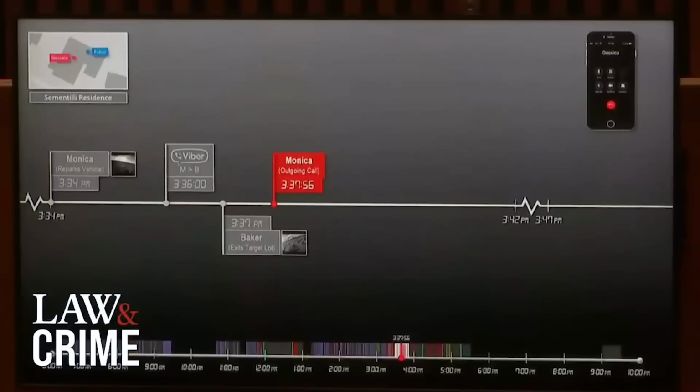And now, what do we see happen half a minute later, 30 seconds later, even less than that, 3:37 and 56 seconds? There is an outgoing call, and it's Monica calling Jessica, her daughter. And is this while her vehicle is still parked in the Target parking lot, now reparked towards the center of the lot, towards the front of the building? Yes. Okay.